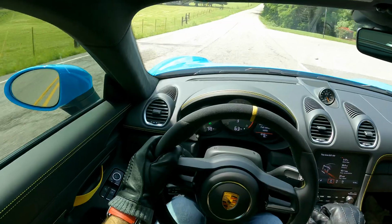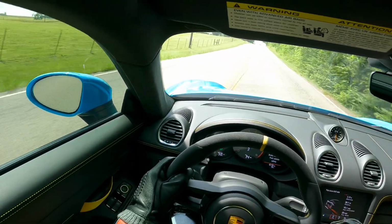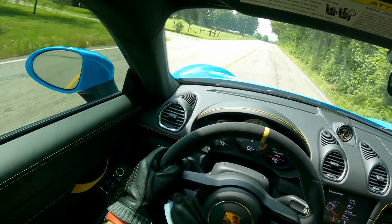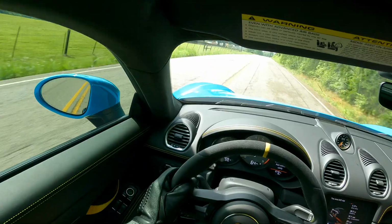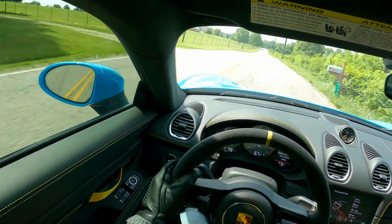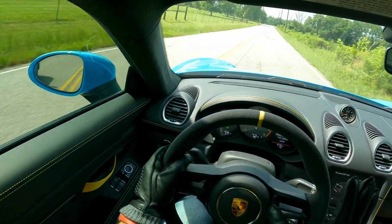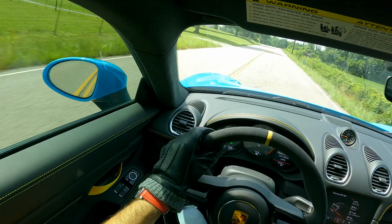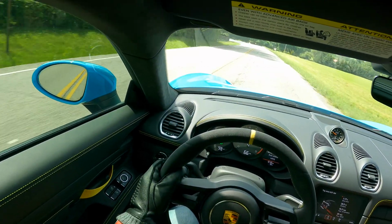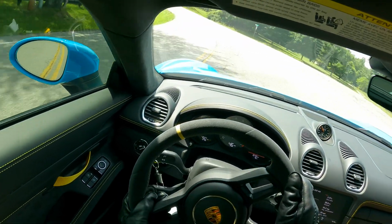You can turn that off, but I gotta say, Porsche's stability management and their traction control system is one of the best in the game. It's not that intrusive. You can really go for it and it'll let you spin a little bit before it catches you. It never really cuts power either. It really lets you have a little bit of fun, which allows you to keep up the speed and keep up the performance. Very, very enjoyable.